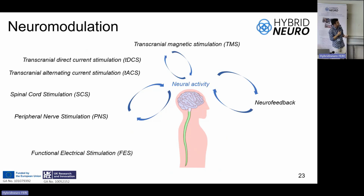We have transcranial magnetic stimulation, which some of you are working with. We have transcranial direct current stimulation and transcranial alternating current stimulation, which are two different tools that try to change the excitability of the circuits in the brain. We have spinal cord stimulation in both epidural and transcutaneous modalities. We have direct stimulation of the nerves, or we also have functional electrical stimulation, which enables recruiting the muscle fibers directly.